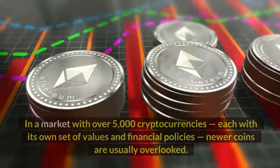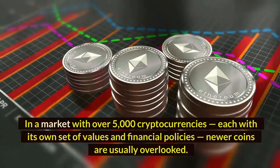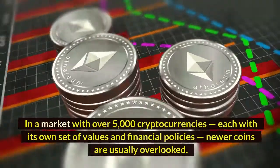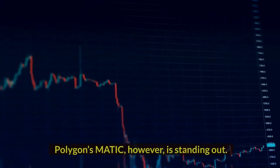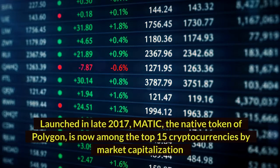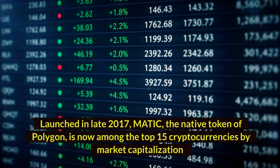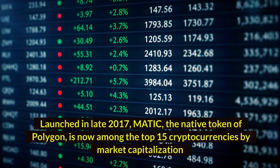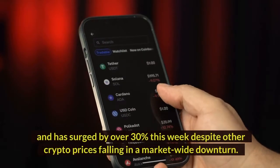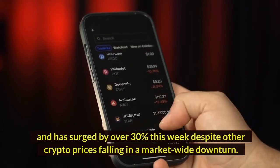In a market with over 5,000 cryptocurrencies, each with its own set of values and financial policies, newer coins are usually overlooked. Polygon's MATIC, however, is standing out. Launched in late 2017, MATIC, the native token of Polygon, is now among the top 15 cryptocurrencies by market capitalization and has surged by over 30% this week despite other crypto prices falling in a market-wide downturn.